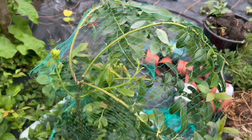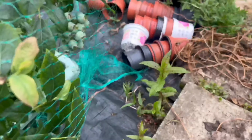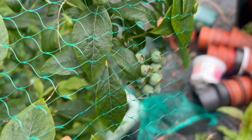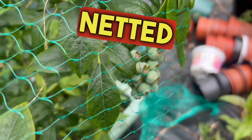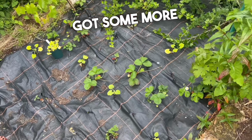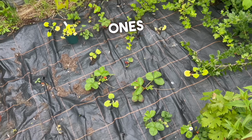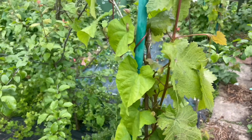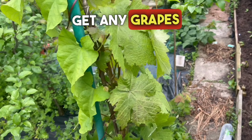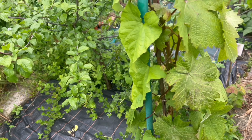We've got this blueberry. We've netted that over to stop anything from eating them. Because we've got some blueberries hiding just there. And something ate all my gooseberries, so I netted them over to protect them. Got some more strawberry plants. Not many strawberries on them ones, so I didn't net them ones over. We've got this grapevine growing. I don't know if we're going to get any grapes this year. But again, bindweed growing all around it, so we need to take that off.